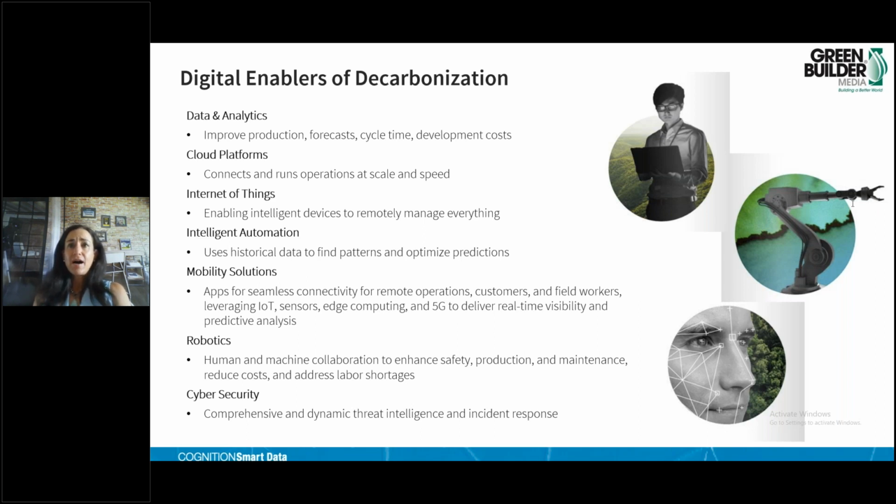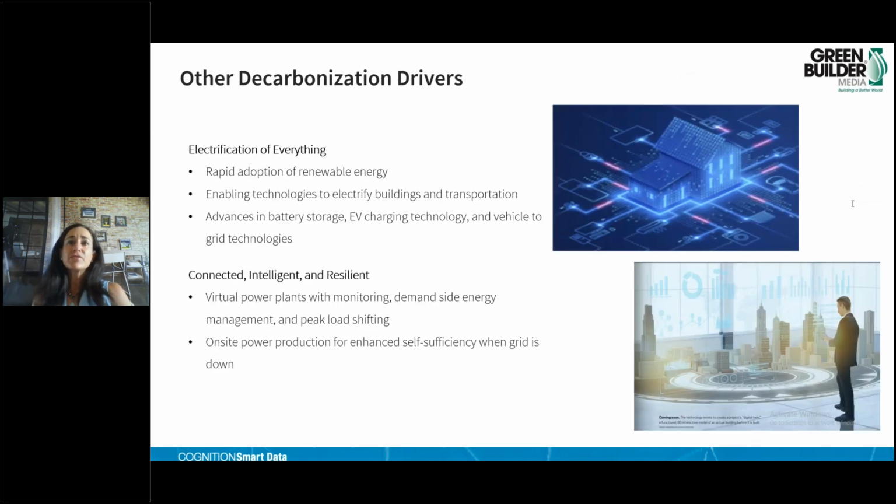And then of course, cybersecurity, which is adding a layer of needed security to all of this connectivity. Next slide. In terms of other decarbonization drivers and really what's happening because of decarbonization, we're seeing the electrification of everything, through the adoption of renewable energy and EVs and other advanced technologies in the built environment, which we'll talk more about in a minute.